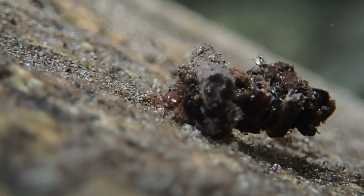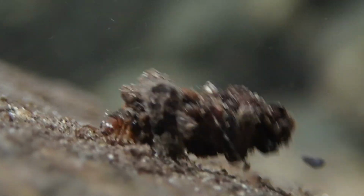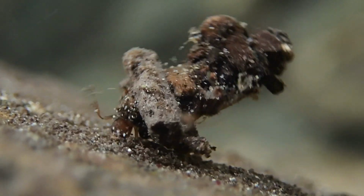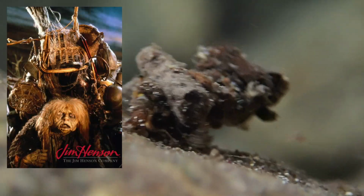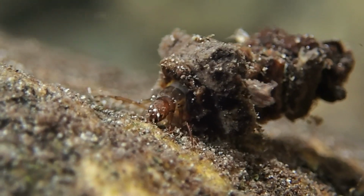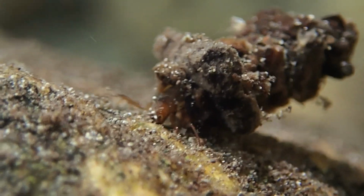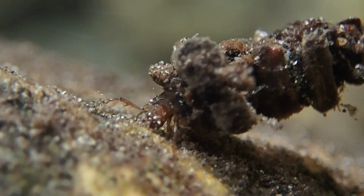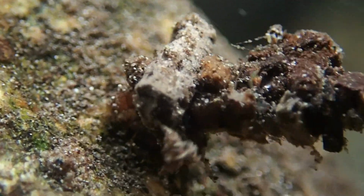Oh, come on. Oh, there we go. Almost. Oh, yeah. There we go. It reminds me of that junk lady from the movie Labyrinth. I wonder if Brian Froud, the character designer, got his inspiration from caddisflies. Find a handhold here. Oh, it's possible. Yeah, there we go. Yes. Oh, making progress.